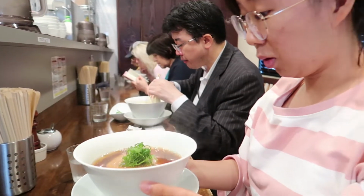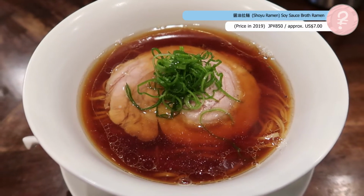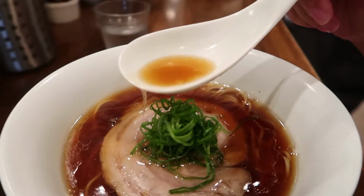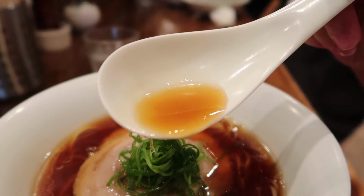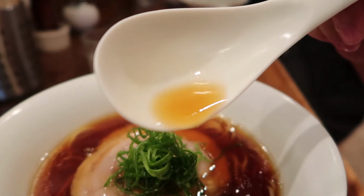That was pretty good too. It was so strong in the pork flavor. But unfortunately, because the tantanmen was so rich, it just became a little bit lacking for us personally after eating the rich tantanmen. Saying that, this one had an amazing broth.